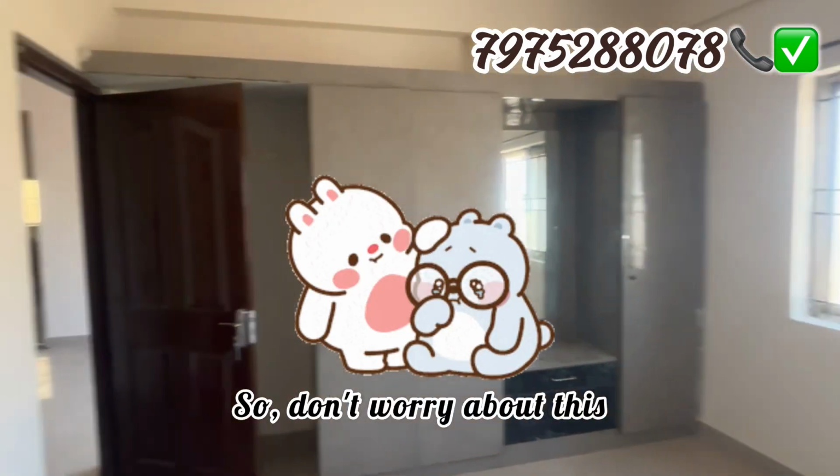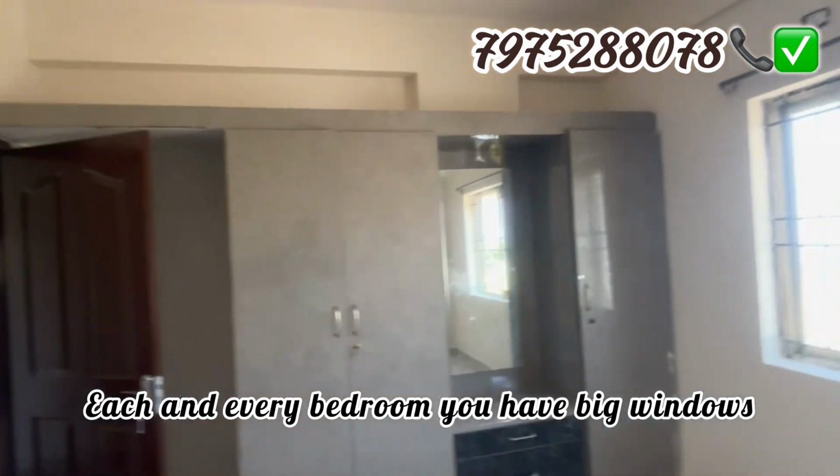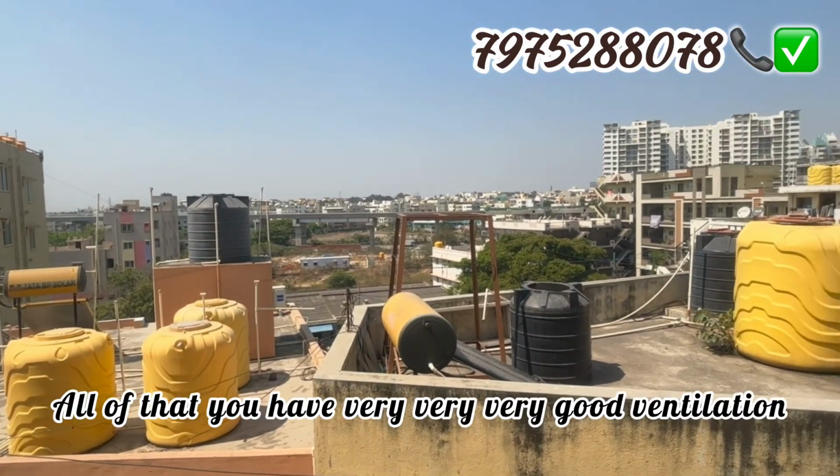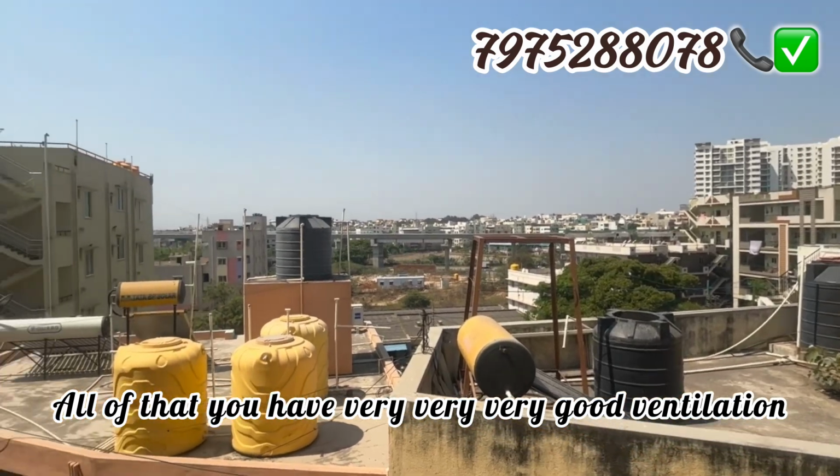So, don't worry about this. In each and every bedroom you have big windows for great ventilation. Just look at the view. Overall, the flat has very good ventilation.